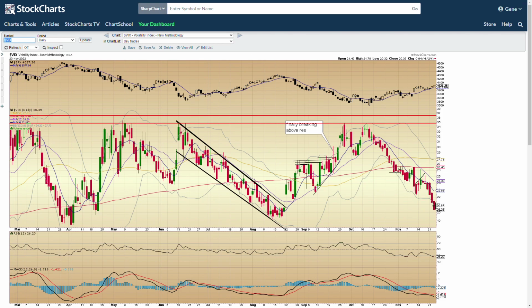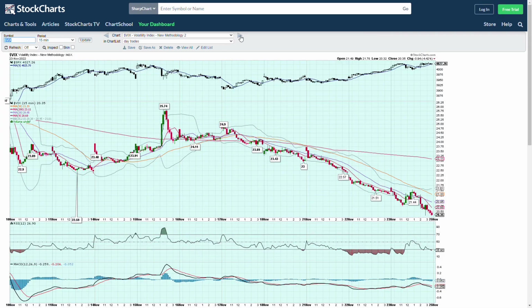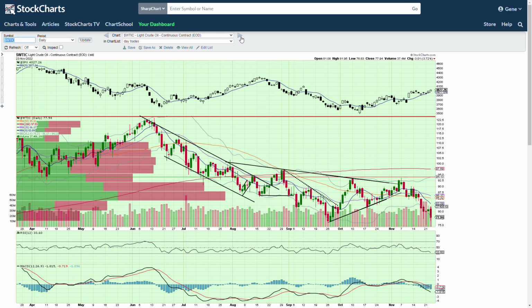VIX just getting slammed. We are outside of the Bollinger Bands now. So that's actually not a good sign. A lot of times we can see a reversal to push back up into the Bollinger Bands. But the VIX is beat down enough that I don't think it's going to make much of a difference if it does push up a little bit.